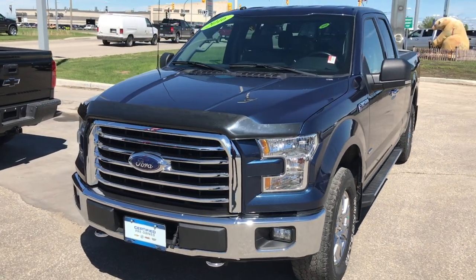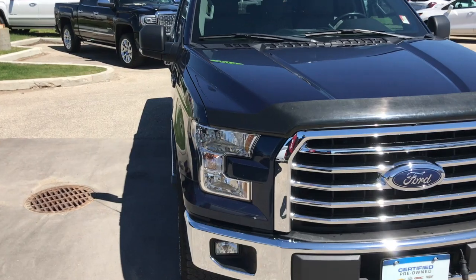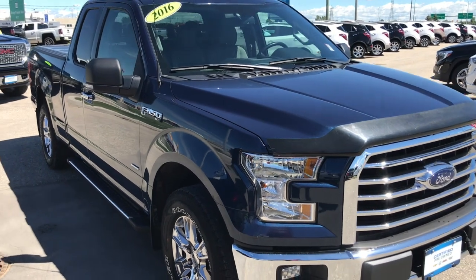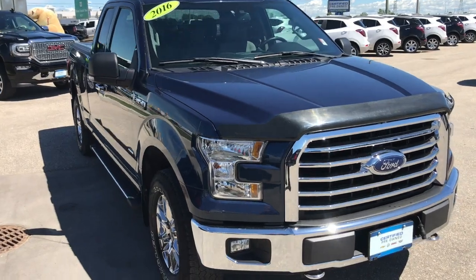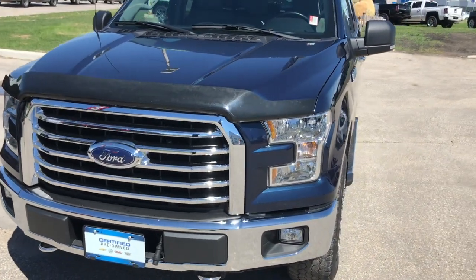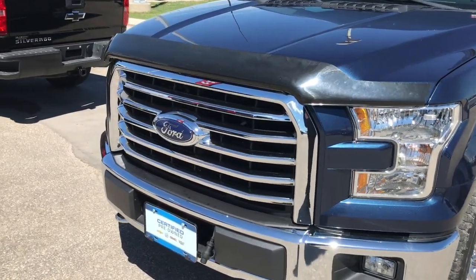This is Riley here. I'd like to show you our 2016 Ford F-150 XLT Super Cab. Now this truck's powered by the 2.7 liter twin turbo Ecoboost engine, plenty of power and great acceleration in a V6 engine. So you're still going to be able to tow all the same stuff you normally would be able to with the different engine options, except you're going to be saving a lot on gas when you're driving down the highway. Now that's paired up with a 6-speed automatic transmission, of course.